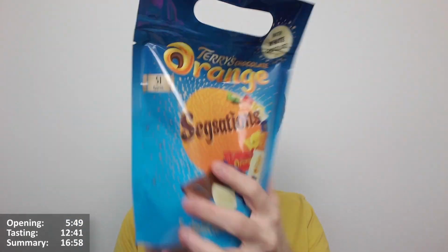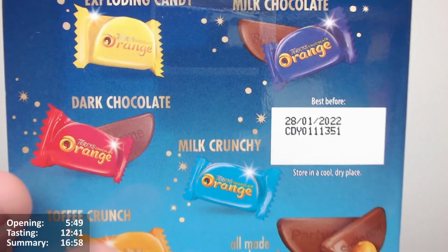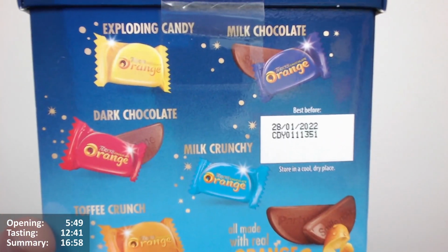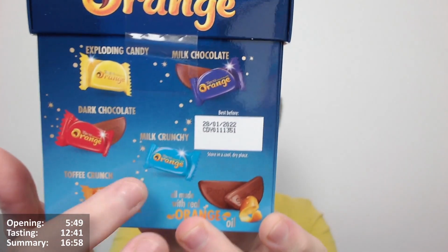But yeah, back in the old days, the Segsations used to include, I've got a box of the old Segsations without the white chocolate one in, and they used to do, you can see here, milk crunchy as well. That's one that's been replaced with a white chocolate essentially, so you can see it still did do the toffee crunch and things.